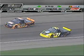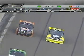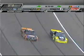Those two side by side for fourth position. Oh, Donnie got a little loose down there. Yeah, that's good. Jason gave him some extra room. It's a good thing.